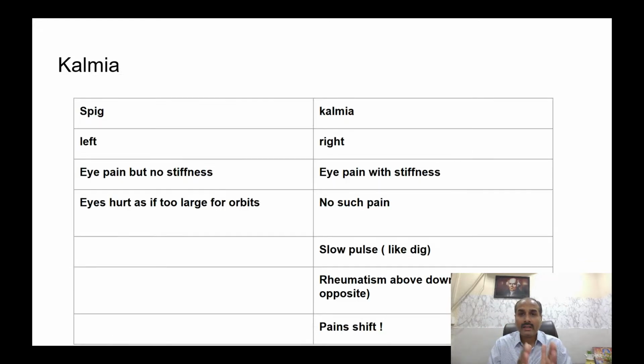So for Kalmia, he gives us comparison of Spigelia all through the remedy Kalmia. He tells us that Spigelia is left-sided, Kalmia is right-sided. He tells us that Spigelia has eye pain, but there is no stiffness, whereas Kalmia has a lot of stiffness. It can be in the neck, it can be in the head, it can be around the eye or some muscles around it. And Spigelia will tell you that there is a feeling that I can't fit my eye. There is some reason why I feel that the eye is much bigger. Kalmia does not have any such complaint.